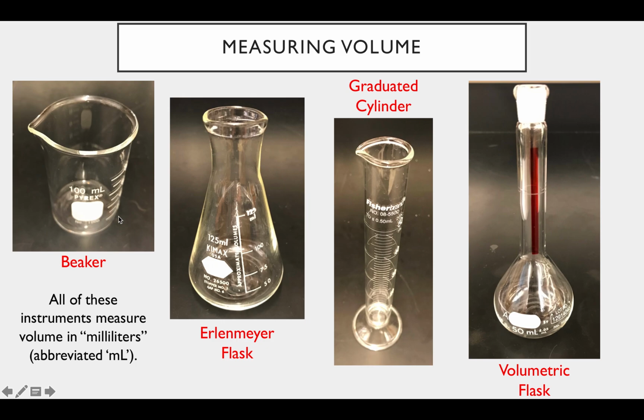A beaker is going to be one of your least precise instruments. It's really more of a guesstimate tool than it is a really precise tool. Erlenmeyer flask is similar in precision to your beaker. The main reason for using an Erlenmeyer over a beaker would be that you have a smaller opening here, whereas the beaker is going to have more surface area available, have more ventilation. The Erlenmeyer ensures that you get more condensation if you were heating, for example. It also reduces splashing if you're doing a reaction where that's a concern.